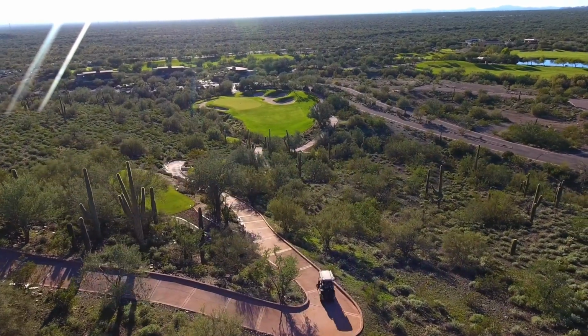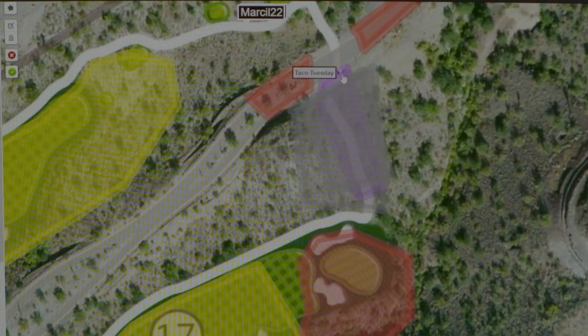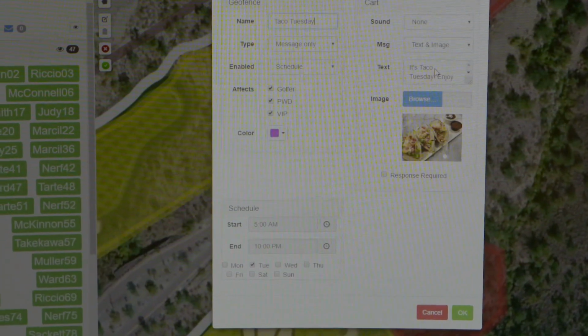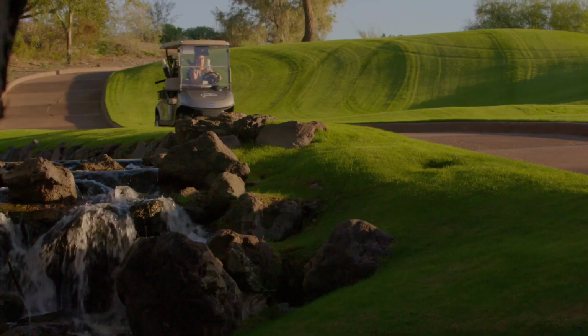And then we can also add our food and beverage opportunities. So after 17, depending on if it's Taco Tuesday, Fish Friday, those geofences will pop up an indication that those specials are going on down at the grill, and those have been fantastic for us, really generating a lot of food and beverage revenue.